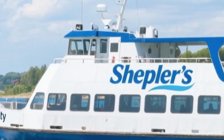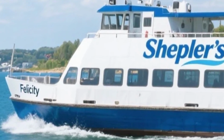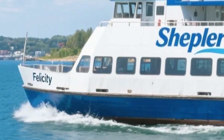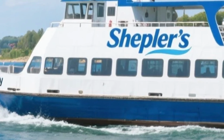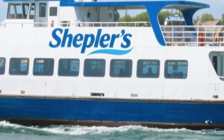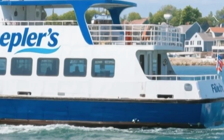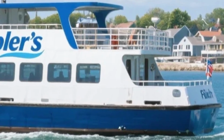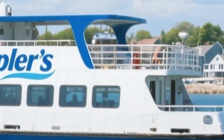The hull is made of aluminum, which is a smart choice for a boat operating in the Great Lakes. Aluminum is lightweight yet durable, and it resists corrosion, which is crucial when you're dealing with freshwater that can still be tough on a vessel over decades of service. The Felicity has a sleek, streamlined shape that helps it cut through the water efficiently, and its low profile keeps it stable even when the wind picks up.